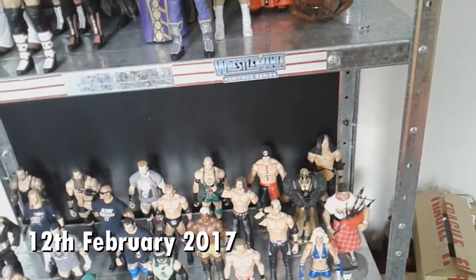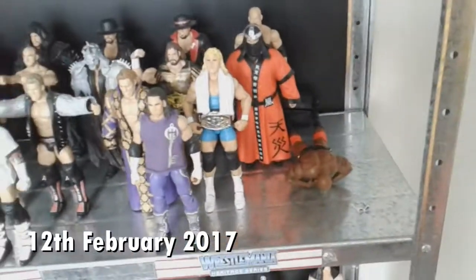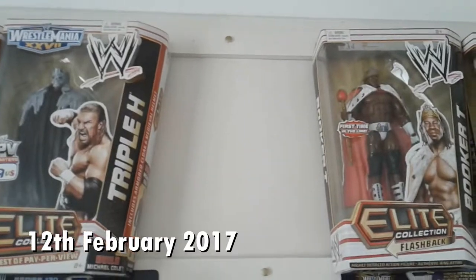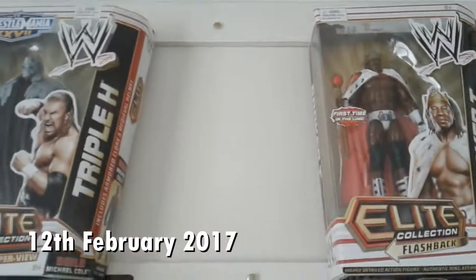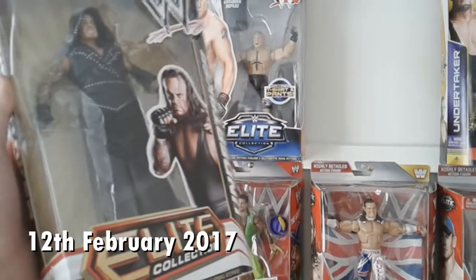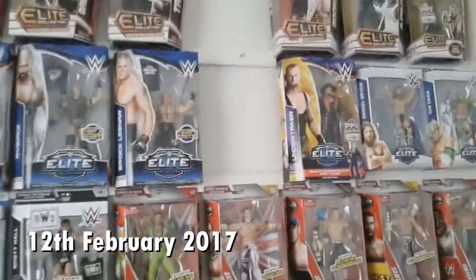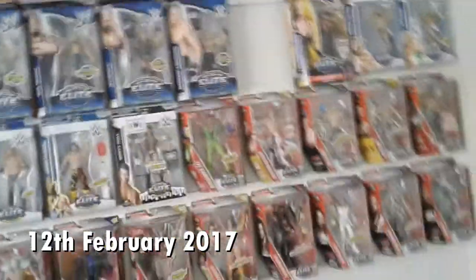But just yesterday, from when I'm recording this video, I decided to make room for an elite figure that is on its way. Now, as you can see, this space is also empty because I had to move my Elite Series 14 Undertaker to get that thumbtack in there. Well, I'll get to that in a minute. While I was doing all this, I don't even remember what stage I was at, but without anything happening, crash.